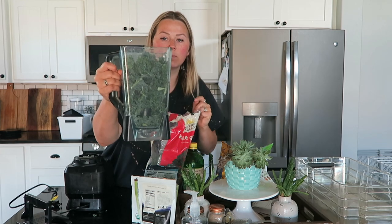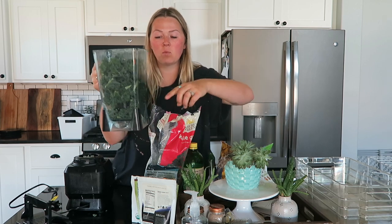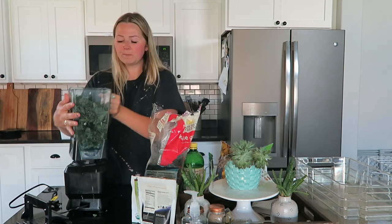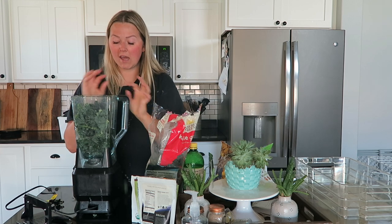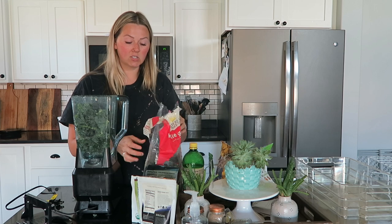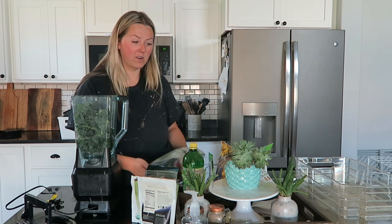Okay, so I have my blender pretty much full of frozen kale, and then I am going to add water up to about here at that 24 ounce mark. I like to have my smoothies a little bit thicker, so I am careful with how much water I add in the beginning, and if I need to water it down later on, that's fine. It's a lot harder to thicken it up than it is to water it down.